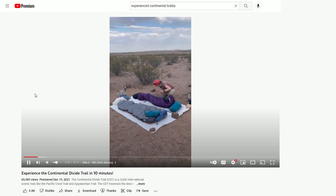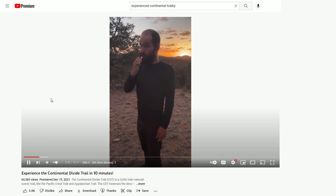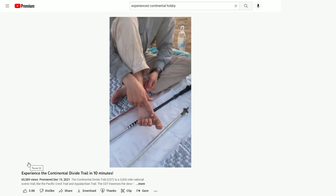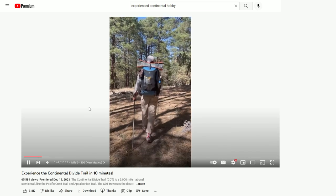We cowboy camped under the stars and had amazing sunrises and sunsets every day. We only encountered one rattlesnake who had just eaten a mouse and didn't want to move. We both got some blisters, but they didn't stop us. What? Oh my God, look at that. Ooh, nasty.